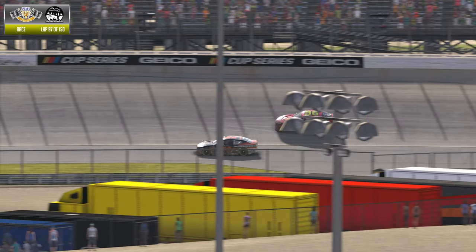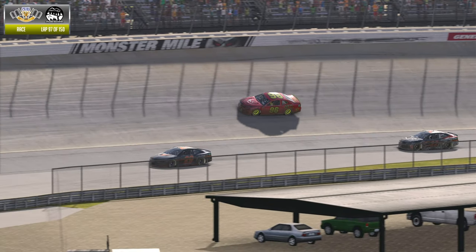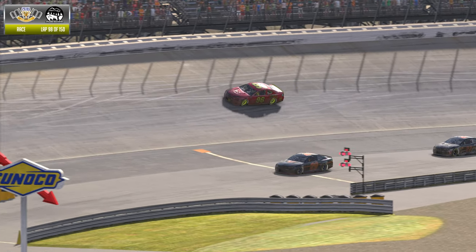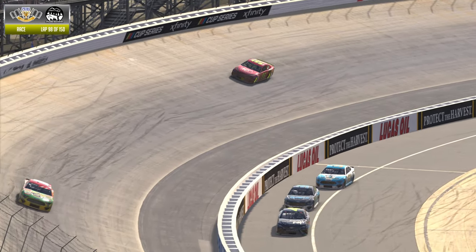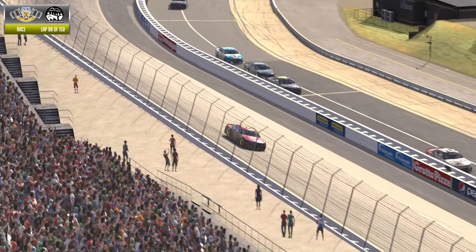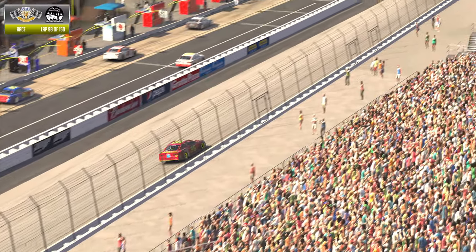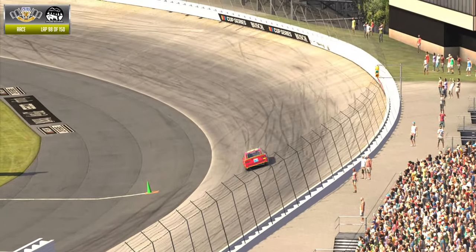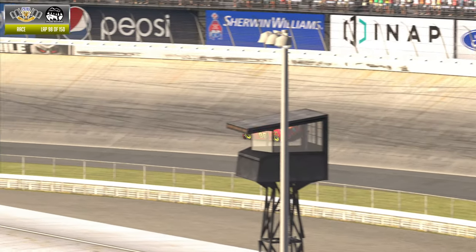Yeah, so it makes you wonder if the official up in the scoring tower is going to credit that caution to the 96. And again, these are iRacing thrown cautions. So, is it going to be on the 96? Did they count him sliding sideways to trigger it? Or was it the 54 in front of them? We'll have to wait and see on that one.